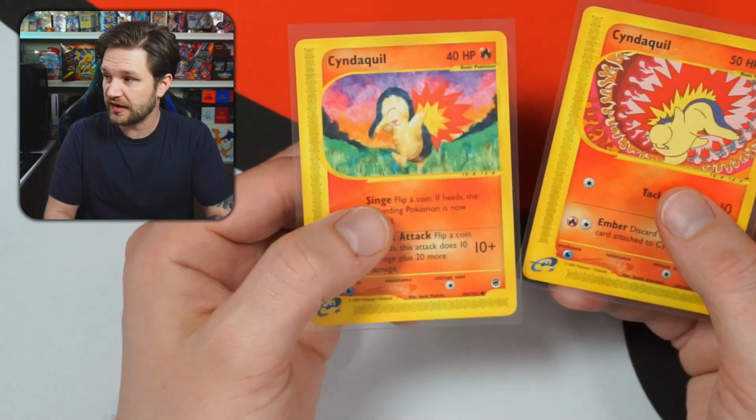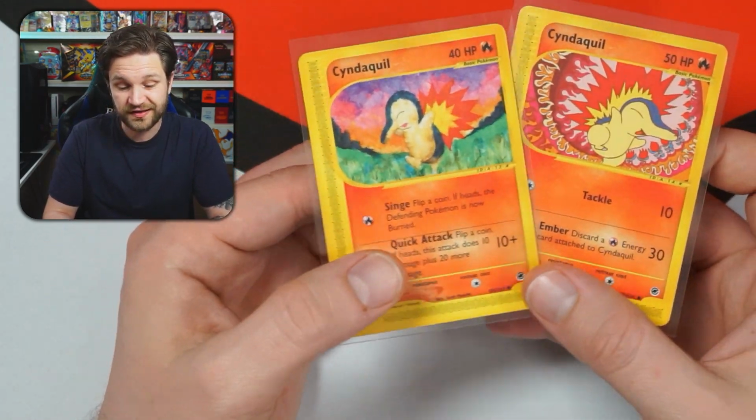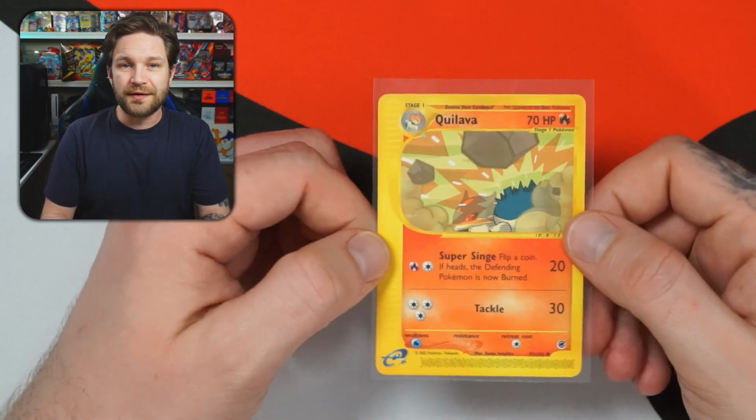This one, guys, is going to set you back about £3. That's number 104. And 105 is going to set you back about £4. So slightly more, but you can see it's just got that awesome flame background to it. That looks wicked. Up next, Quilava.